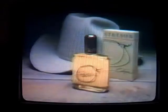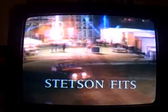Yes, I got to get to my show. Let's go. Stetson cologne, easy to wear, hard to resist. Where's that great smelling guy who got me here tonight? I've got a front row seat here just for you.